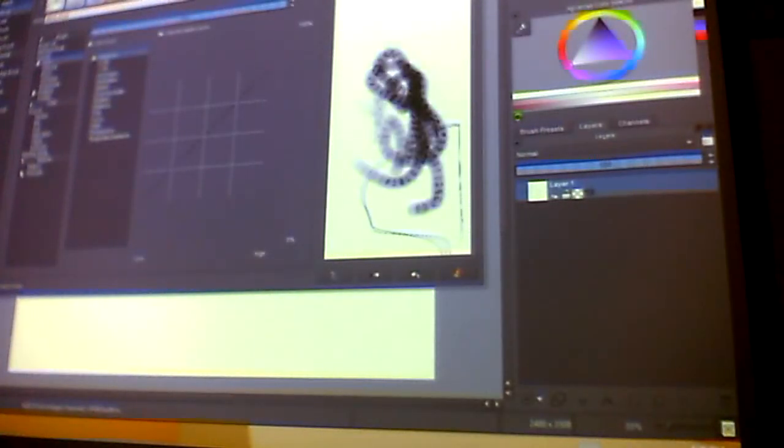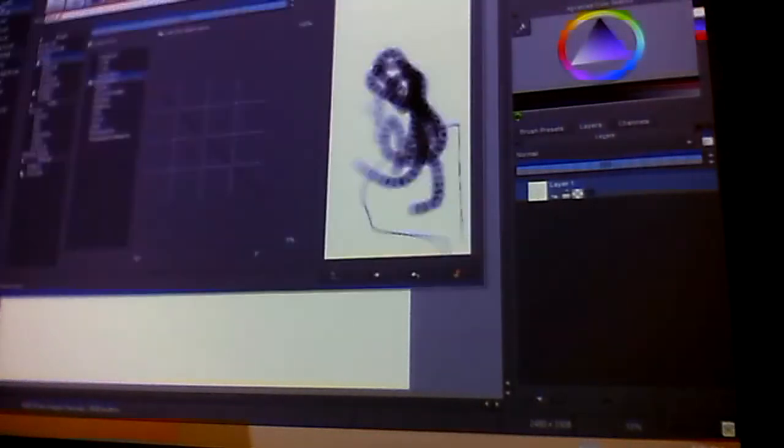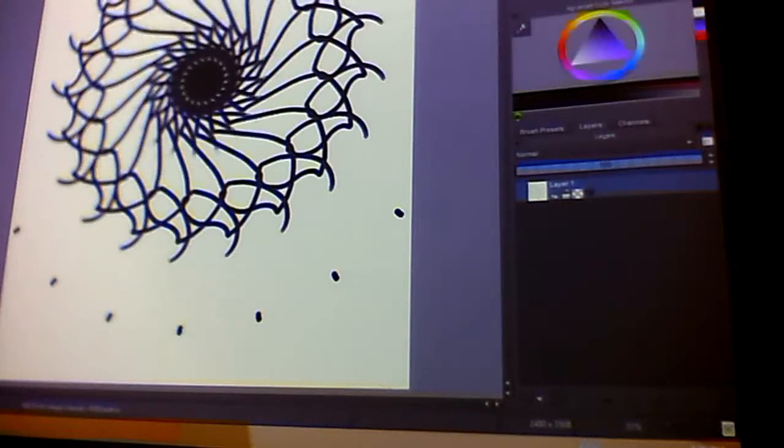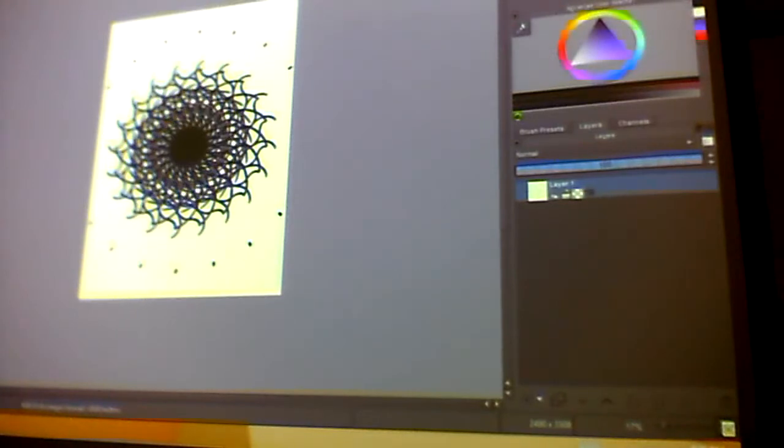You can also increase the number of axial points. You go up to like 1. Uh-oh. Here you go. I don't know where my brush is. Pixel brush. There we go. Pretty trippy, right?